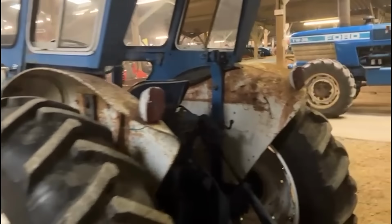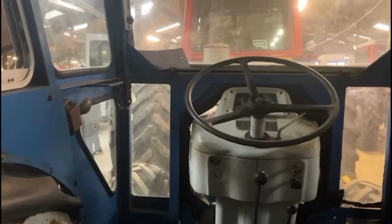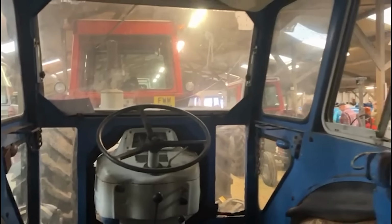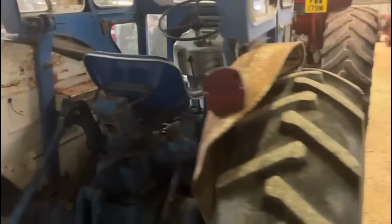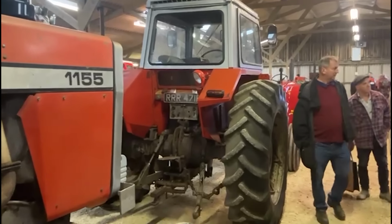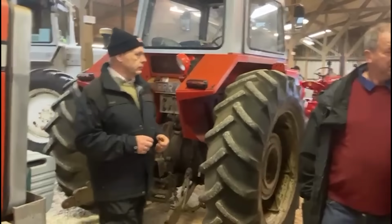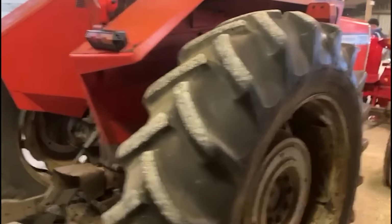And cab comfort was exactly what you see. But I didn't care less, because all I wanted to do was drive tractors. So to me, this was still how lucky I was to be able to drive it. And I was paid to drive it. It was almost like, how cool was that? Another tractor we had on the farm was a Mark 1 595. Two-wheel drive.